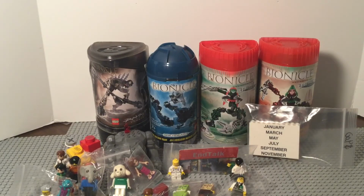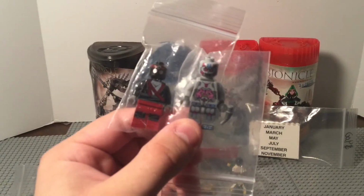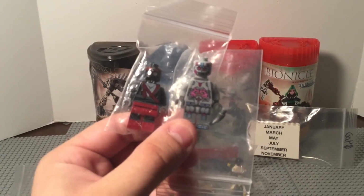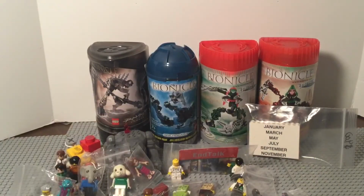I need to add a couple of these into my Teenage Mutant Ninja Turtles section on minifigure walls and such. These are 2 of the Foot Soldier and Krang. Then we have a whole bunch in here from Bionicle. These are the minifigure versions of 2006 and I think a little bit of 2007. No, just 2006 ones. So I'll just go through these in order.